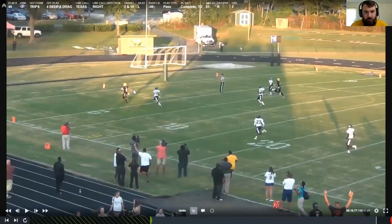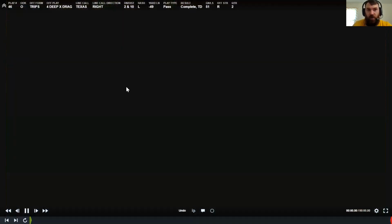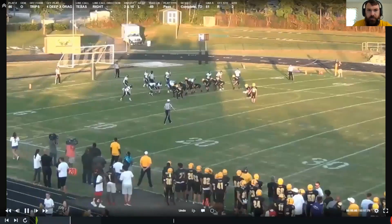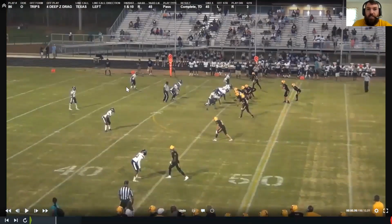And my man right here became the 20th receiver for the best single game performance in Mecklenburg County history against Hopewell in that game right there. That's definitely labeled wrong. I apologize. All right, so we got Z drag right here. We're just pre-snapping. We're kind of looking at what we got.